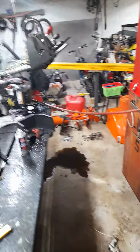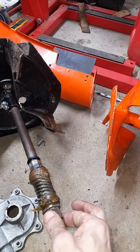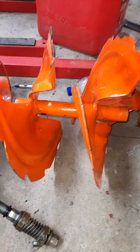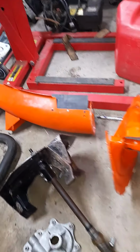There's another one in the shop right now that has the same problem. It's literally all tore apart because this is bent. Now, this was very evident because the customer clearly hit something the way that this was folded over, so I was kind of expecting to see something bent here. However, when we go back over here, this customer never mentioned anything about hitting something.